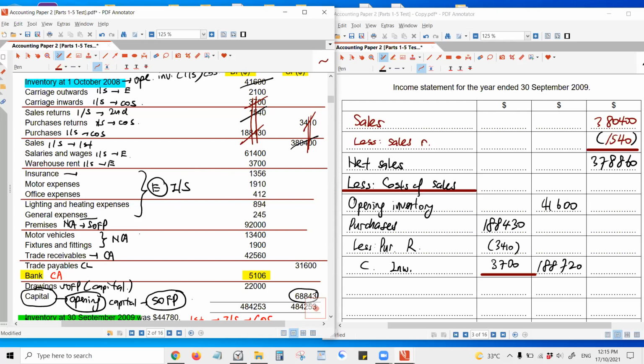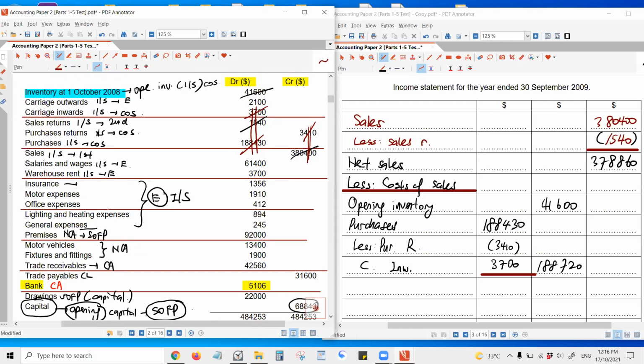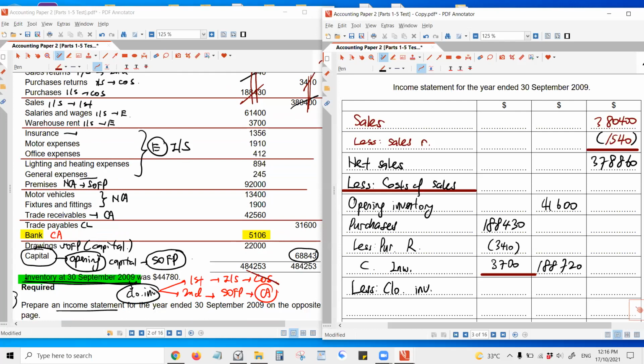And then I see a lot of expenses. Okay, I think the only thing I need right now is the closing inventory. Okay, there's nothing else I need here. So 44780. Never think that the items arranged in the list would be in the order of what you need it to be in the income statement. Okay, the examiner is not that stupid. The examiner would always make a mess of the items here. Okay, they won't arrange it in order in the way you want. Okay, you have to pick up numbers you need in the correct order. So closing inventory, less 44780.